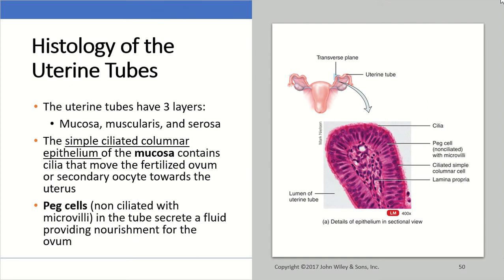This is also going to contain something called PEG cells. These are non-ciliated cells with microvilli that are in the tubes that are there to secrete fluids that are going to help to nourish and support that ovum. Those are our PEG cells, which you can see kind of here. So we've got our ciliated columnar epithelium of the mucosa with our cilia, and then our non-ciliated PEG cells. These are going to have microvilli.